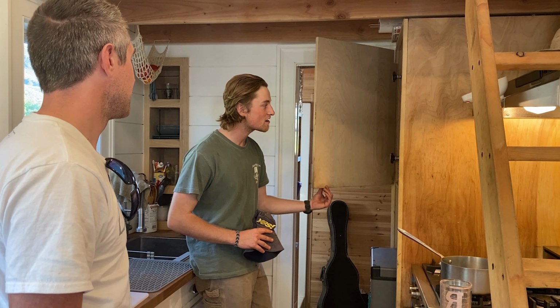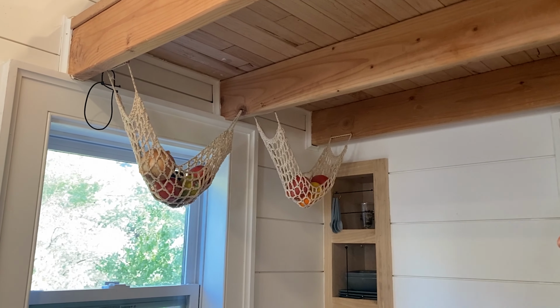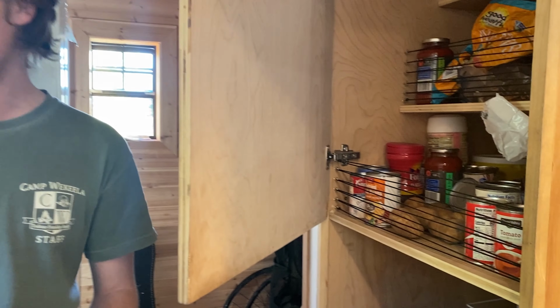We got a pantry. Check out the banana hammocks. I can't stop staring at them. These are great. Nothing seems to fall out. I mean, maybe a lemon once in a while if it's stacked too high. Nice deep dish sink. Look at the pantry. Wow.